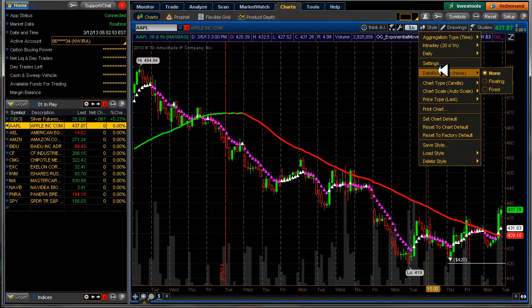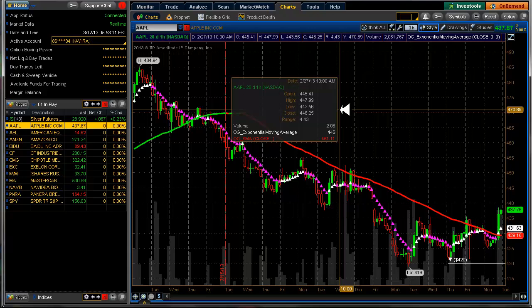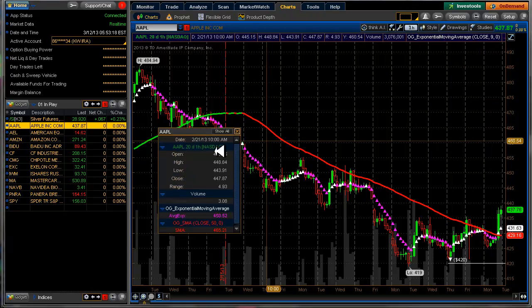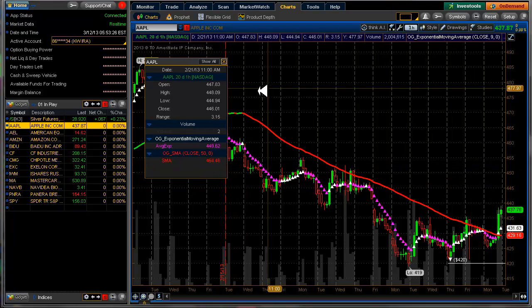There's probably some other places where you can find it too, but if you go to your chart, it defaults to none when you install a new release, so you can make it floating or fixed. Floating basically just keeps it, and here's your data box, it follows your cursor basically. And if you make it fixed, then you can move it around on the chart, and for each candle, like for this particular candle right here at 1400 and 219, it gives you the date, the open, high, low, close, and range, and the volume.